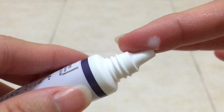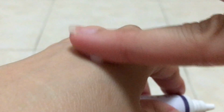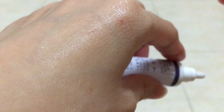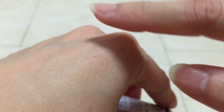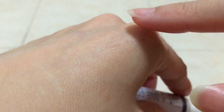The milky white kind of gel goes on the skin very well and it's not sticky at all. It feels very nice on the skin. I like the fact that it doesn't feel like there's anything on the skin. It doesn't feel sticky, and it doesn't feel super soft like some skincare products that have dimethicone inside and make it feel smooth. This just feels like there's nothing, like you're rubbing some moisture into your skin.